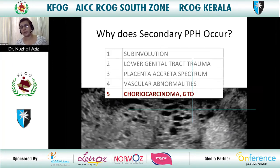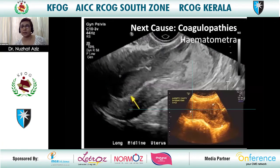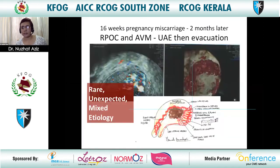Now, the next one is choriocarcinoma, which has a characteristic appearance, but is difficult to differentiate between invasive mole and an RPOC. Elevated, increasing HCG levels. We have to remember in a normal pregnancy, it goes down very fast. The cause that we should never forget is coagulopathy. It can be acquired or it can be congenital, and something for us to remember.